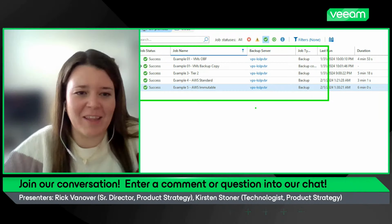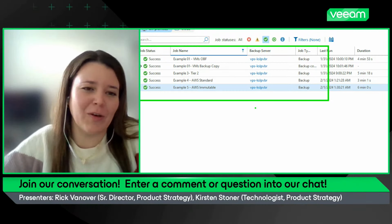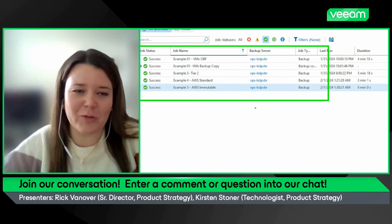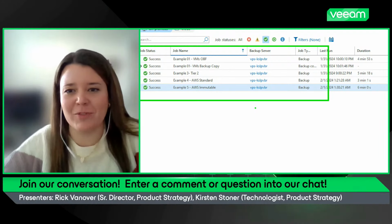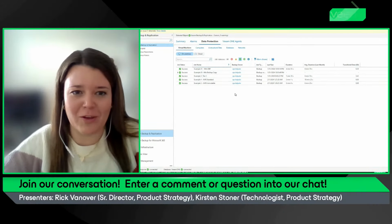Okay, so this is a lab environment. I have some virtual machines going to AWS, some virtual machines going to Object First, which is another object storage vendor that you can utilize.